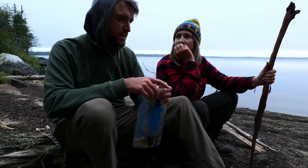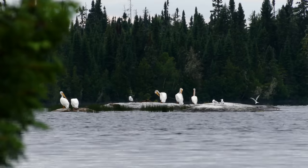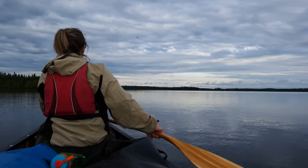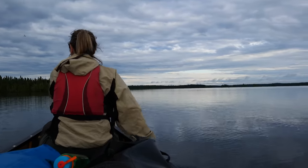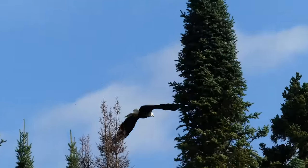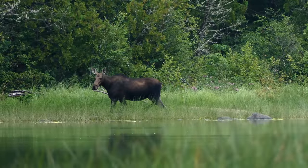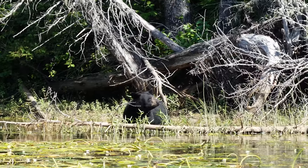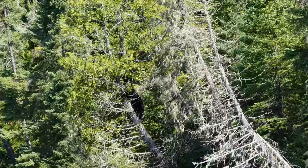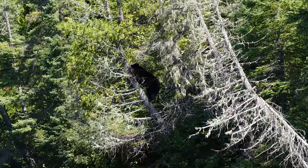And then there was the wildlife. Saw pelicans right off the bat. Loons everywhere. So many loons on this trip, also eagles. Lots of ducks. But I think most special, the cow and calf was wonderful. Yeah, and the bear was pretty fun. He was charming. Climbed up a tree and he was curious about us. Yeah. And I love seeing that curiosity in animals.